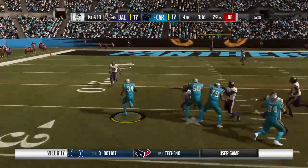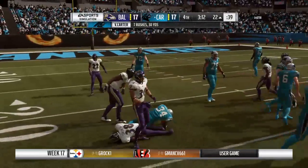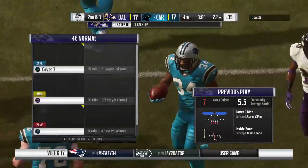First down, Carter. Down to about the 22 here. A solid run on first down. Gain of 7 leaves him with a 2nd and 3.